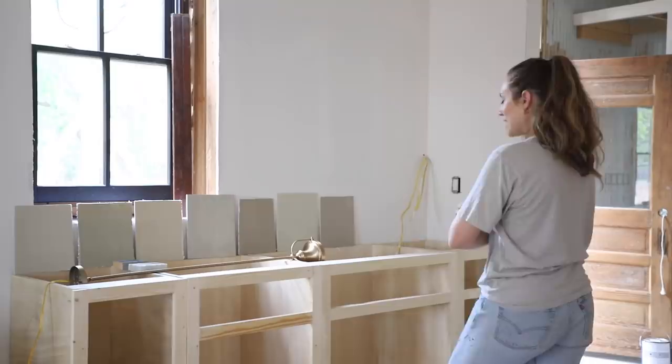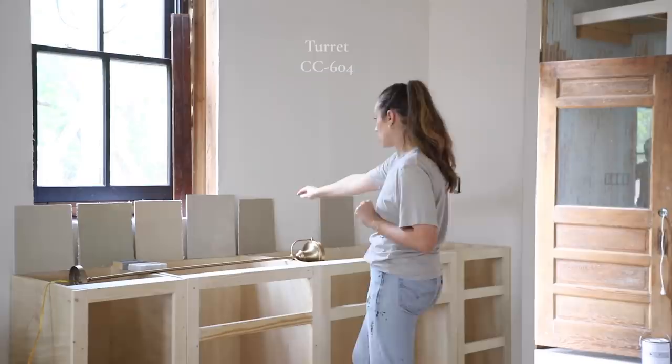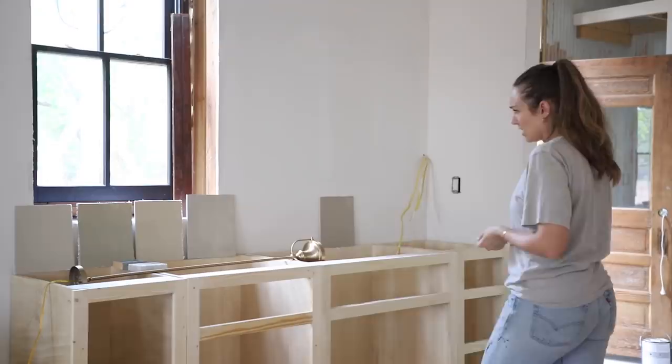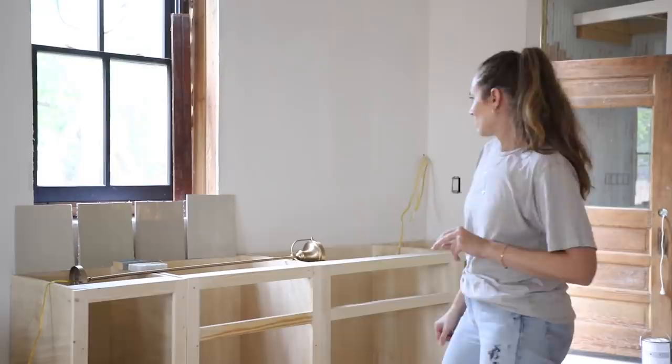I don't like this one. What is this one? This one looks really green to me. Florentine plaster. This is way too yellowy dark. What is this? Tourette. This one's too yellow. Bleaker beige. I think this one looks most like my inspiration picture, and that's kind of what I wanted to get away from. I didn't want it that yellow.